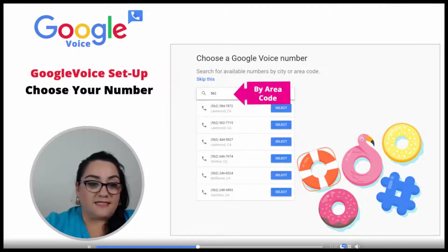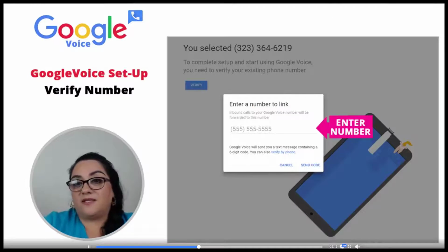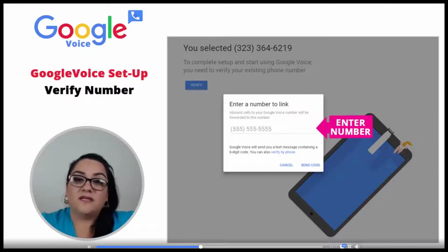But once you select it, then you'll click the button that says verify. And all this is going to do is, when you click it, they're going to ask you to put your phone number. Now, the phone number that you link the account to, more than likely it should be your cell phone or a landline. I used my cell phone because then I link that number to the app, to the desktop app. So that's up to you. So it has to be a cell phone or a landline.